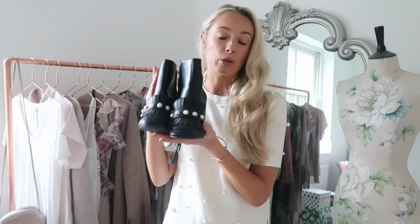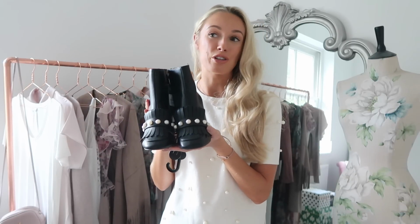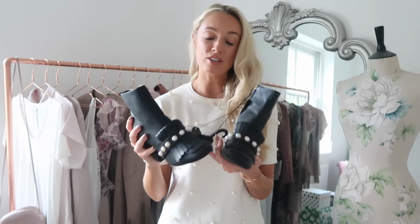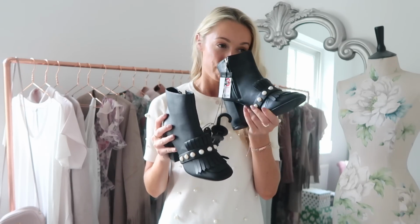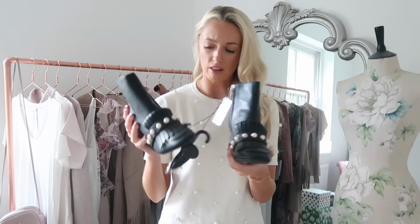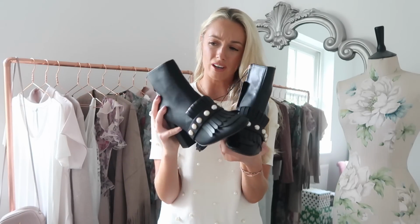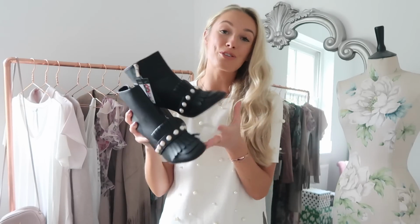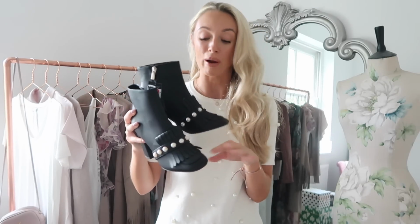When it comes to black boots, I don't wear a lot of black, but I do find that black boots are always a staple in my autumn wardrobe. These were £16, which I think is incredible. Obviously they're not the greatest quality, they're not real leather, I don't think. I'm not sure. At that price, I don't think they will be, but just to add a touch of style to your outfit, I think they're a very affordable way of doing so.